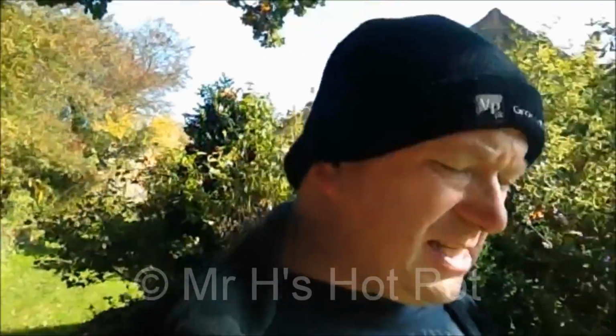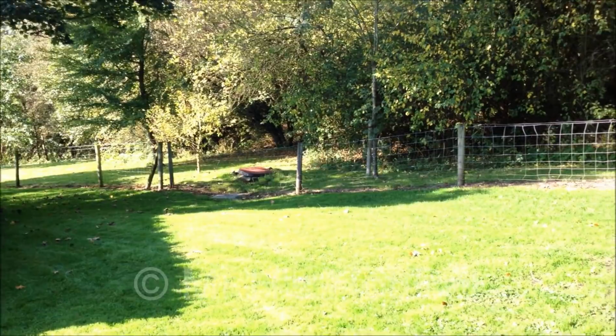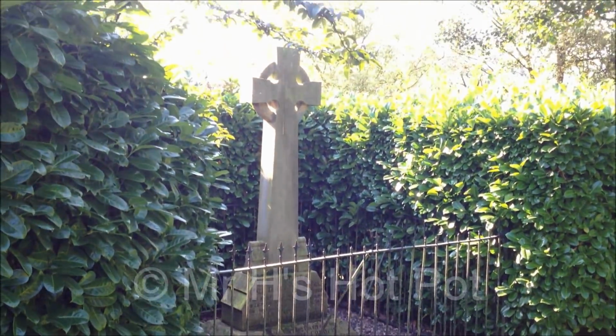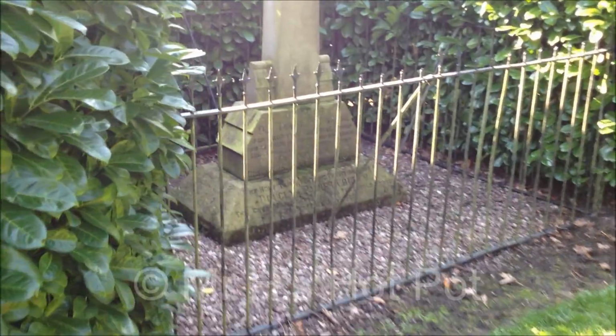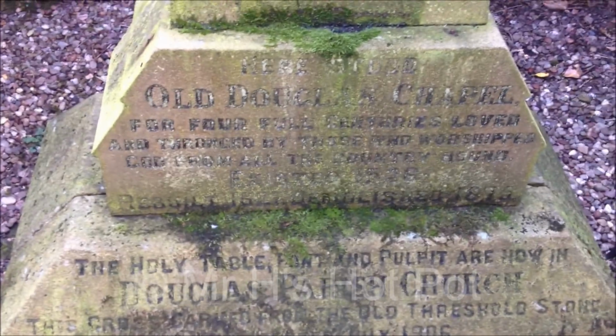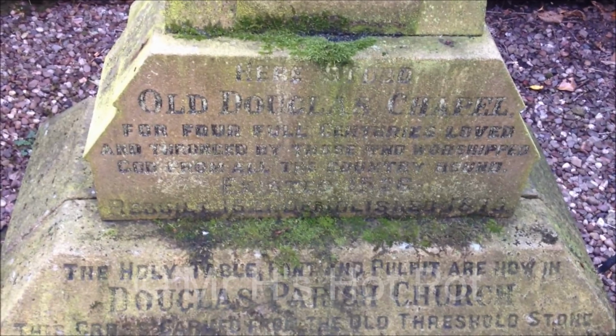Right, here we are. This is the site where that chapel was. I'll flip the camera around now and I'll show you the cross that commemorates or marks the spot. And there it is, tucked in just off the public footpath there, in this little well-kept area, and behind these railings here, like a Celtic cross type thing. I'll get closer because, as you know, this camera doesn't zoom in. I have got Mrs. H's old iPhone camera, and that does zoom in, but as yet I've not learned how to use that one, so you'll have to bear with me.